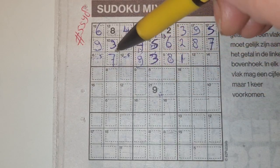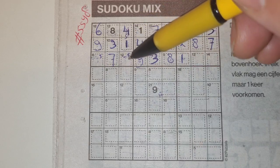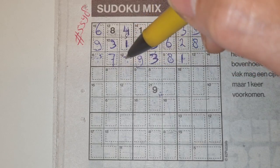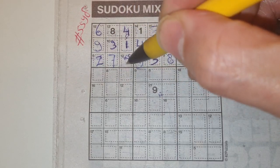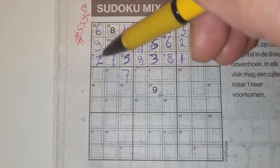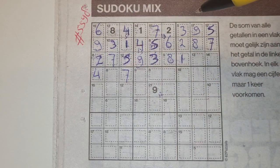Two numbers left, the 5 and the 2 are missing. Well, the 2, I cannot place the 2 in the box of 12, otherwise the combination will be 2 plus 10. 10 is not allowed. The highest number I can use is the number 9. So the 2 should be definitely here, and the 5 goes there. Here in the box of 12, the combination will be 5 plus 7 is equal to 12. Here in the box of 6, the combination will be 2 plus 4 is equal to 6.